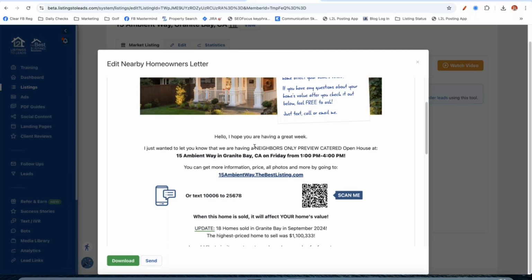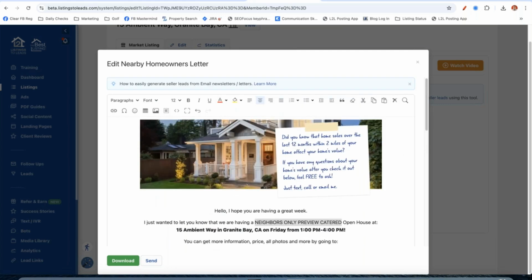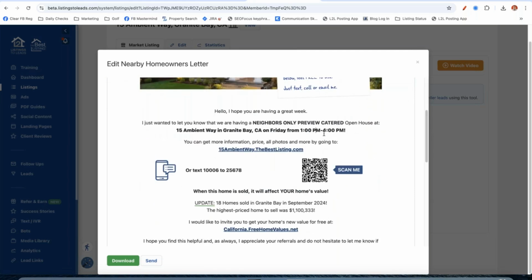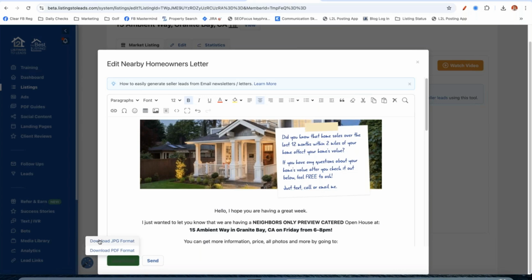so neighbors only. And let's say the open house, like the public open house, is Saturday 1 to 4 or Sunday 2 to 4. It doesn't matter. Whatever it is what it is. He would come in here. Now, sometimes he would just let it go to the open house and he wouldn't say neighbors only, but he would say catered open house. But if you wanted to do a neighbors only open house, maybe the neighbor preview is Friday from 6 to 8 p.m. Everything else is fine.